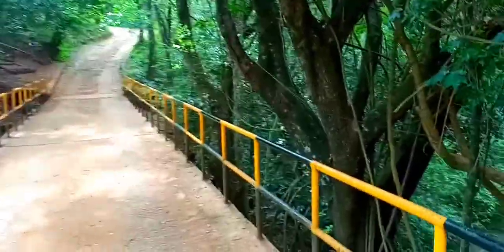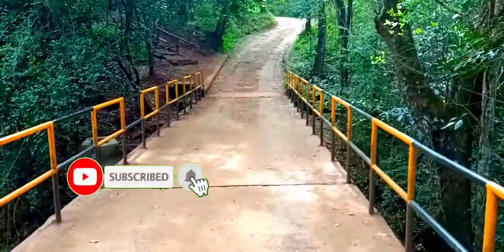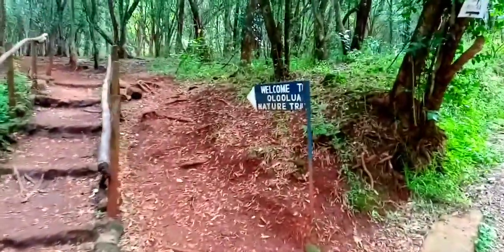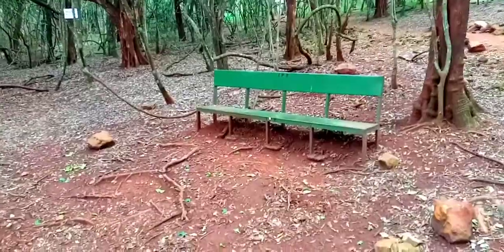Ololua Nature Trail is located 20 kilometers from Nairobi CBD at the end of Karen Road. Ololua Nature Trail is also open to public. When you want to visit, simply pick a matatu number 24 at Karen that is heading to Hadi and alight at a place called Research.